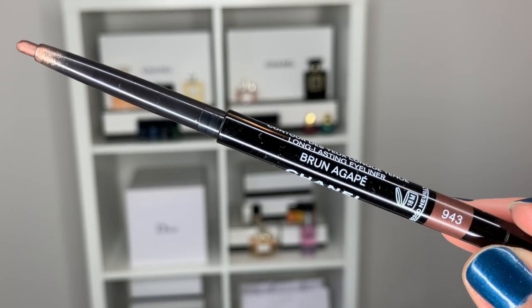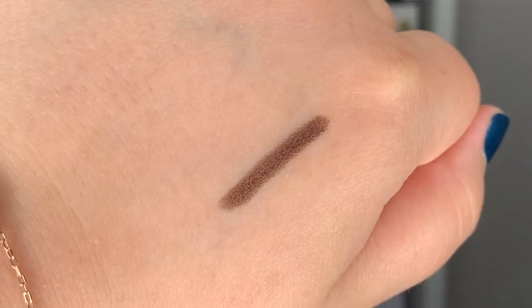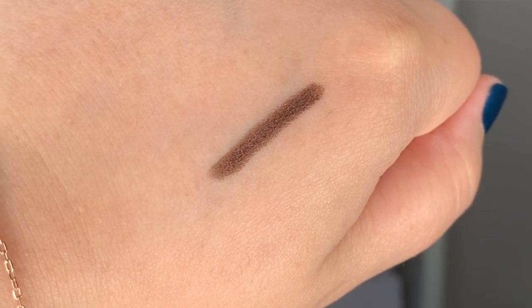Okay, so the next 3 items are all eye makeup, and they're all items that I'm wearing today. So this one here is an eyeliner from Chanel. This is the Stylo Yeux number 943 Brun Agapé. And it's a really nice brown, but it's a bit chocolatey. It has a bit of shimmer to it.